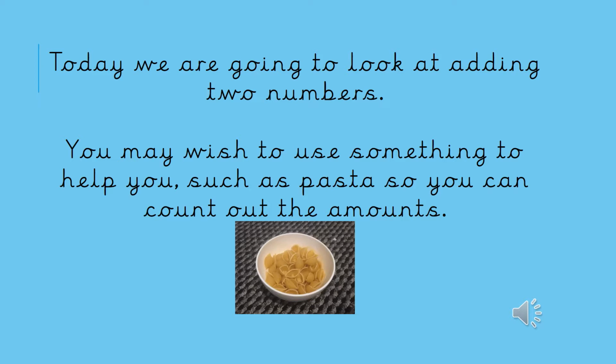Today we're going to look at adding two numbers together. You may want to use something like we did with our number line the other day, such as pasta or toys.